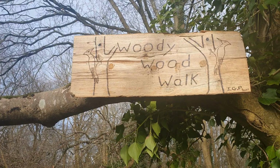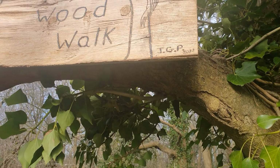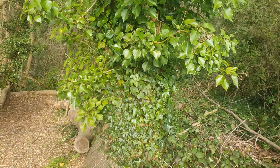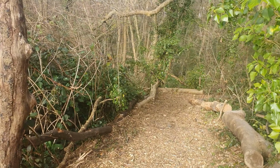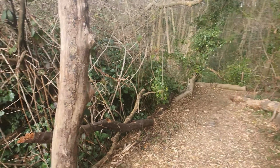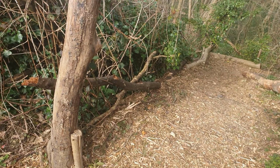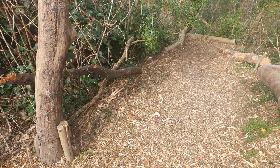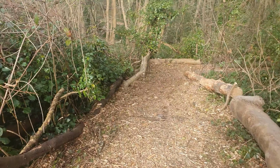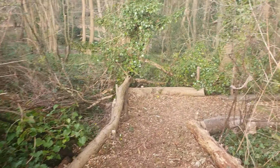So here we are, the entrance to Woody Wood Walk. Now this project was started 7 weeks ago from the date of posting this video, and was taken on by James Robertson and his team from Surviving the Streets. And as I was starting to branch off for myself as a volunteer group, I was invited to come and join in by Maya Evans, the local councillor, and I've had volunteers from Craig's Cabin come and help.